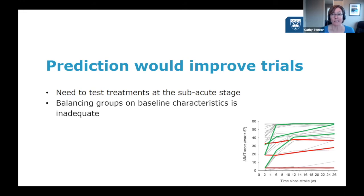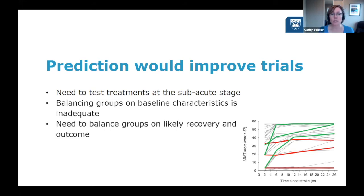So you could, by chance, load up all of your treatment group with people with poor recovery potential, and your treatment might be quite effective, but you're going to miss seeing that because your groups are actually unbalanced for their potential to respond to the treatment you're testing. So you do need to balance your groups on their likely recovery and outcome, not just their baseline characteristics.